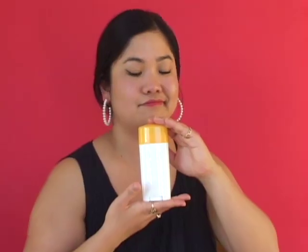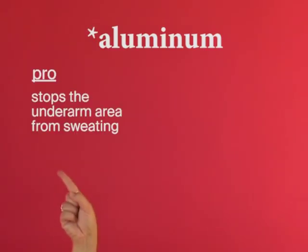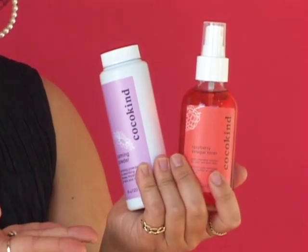Sweat is just a fact of life. But toxic deodorants are not the only way to deal with it. Traditional deodorants use aluminum as an antiperspirant. If you choose to use deodorant, we definitely recommend choosing an aluminum-free formula. But in a pinch, you can also repurpose some of your favorite cocokind products to keep your pits feeling fresh.